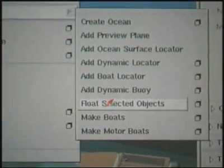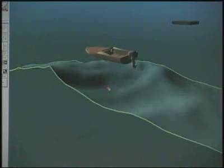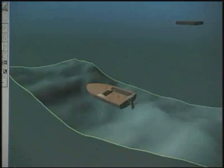I don't know where he gets these ideas from. One day there are no ocean shaders or no ocean preview planes or something in the package. The next day it's in there, and then he just did it on a whim. I probably shouldn't admit to some of the things I've put in late in the game.